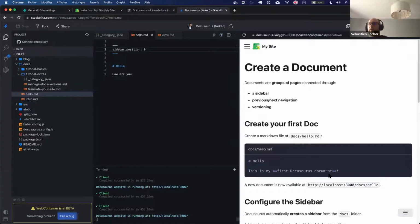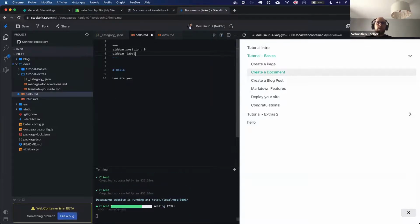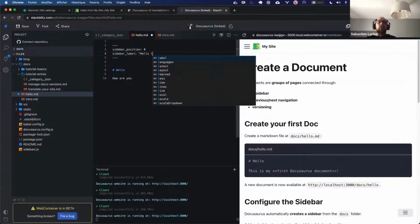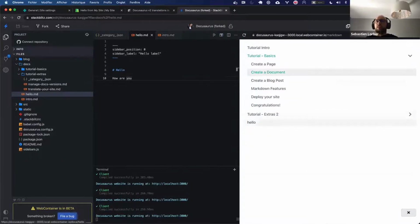So I think you get the idea. We created the documentation. It appeared automatically in the sidebar here, and then you can just add some metadata to customize the sidebar label and things like that. If you want, for example, I think you can use sidebar label here, which will be the label that appears in the sidebar. Oh, I think there is a bug in StackBlitz because this is supposed to take the label that we define here.